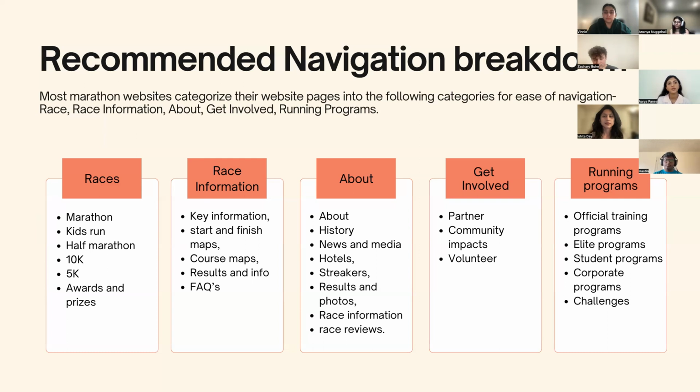And so basically what we did was we categorized it in 5 categories. So we have the races, the race information, the about, the get involved, and running programs. And under the races, you have your marathon, your kids run, your half marathon, your 10K, your 5K, your awards and prizes. Under the race information, people wanted to see key information, start and finish maps, course maps, results and info, and frequently asked questions.